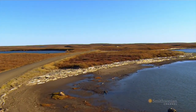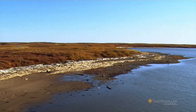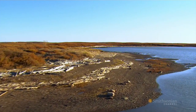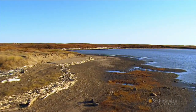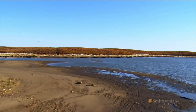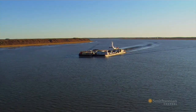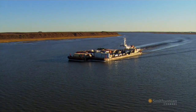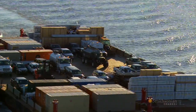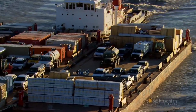And while Tuktoyaktuk's new highway is constructed just kilometers away, this driftwood marks the path of the old highway, which continues to thrive. This stretch of delta is an ice road for much of the year, allowing access to Inuvik, some 130 kilometers away. Now, in the summer months, it is the lifeblood of the north, with resupply barges heading east to Tuk, Paulatuk, and beyond.